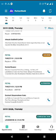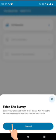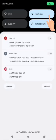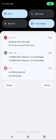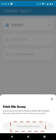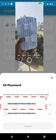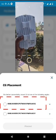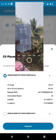We will again go to our work order. We'll click on C6 placement, then click on proceed. Again we will switch off our mobile data and connect our mobile to the Wi-Fi alignment toolkit. Then we will click on proceed and wait for 60 seconds to fetch the available A6 details. And now you can see here the new A6 NEID is visible. We will select it, check all the important details, and click on proceed.